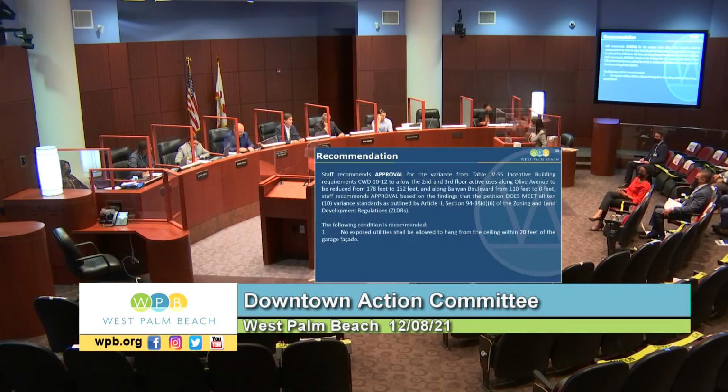Staff also recommends approval for the variance from table 4-55 to allow the second and third floor active uses along Olive Avenue to be reduced from 178 feet to 152 feet, and along Banyan Boulevard from 110 feet to 0 feet, based on the finding that the petition meets all the 10 standards as outlined in Article 2, Section 9438D6.